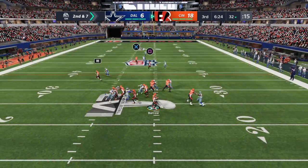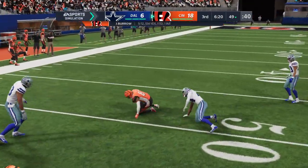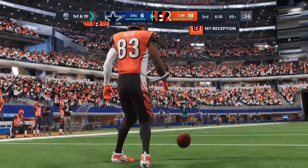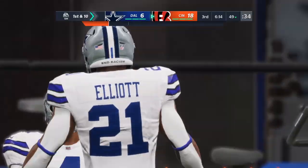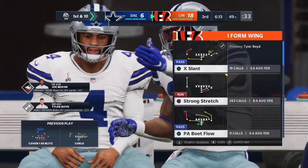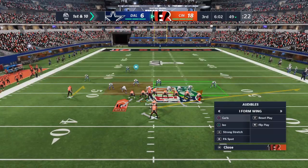On second down, here's Burrow. And the catch made, it's Tyler Boyd. And they bring him to the ground just shy of midfield. He was held without a catch in the first half, but he's got one here, and he also picks up a first down. 10 at the 49-yard line.